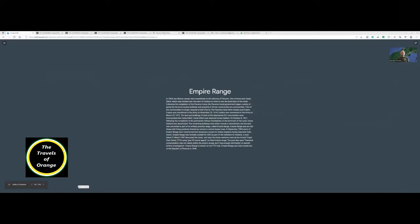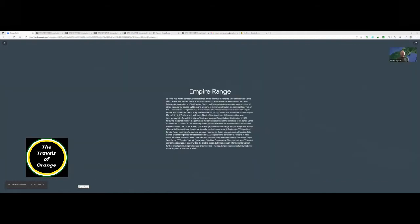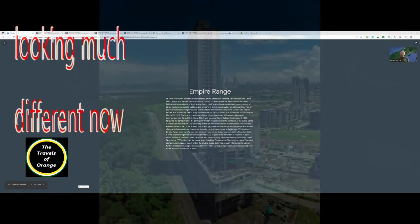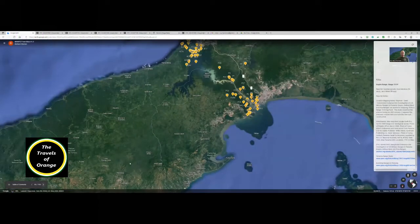In September 1994, part of Empire Range was transferred into temporary camps for Cuban migrants during Operation Safe Haven. There was a study conducted in the late 90s as part of the transition to Panama, and the study looked at unexploded ordnance, UXO, on the ranges. Empire Range also had a TTC, Tropical Test Center, location that shows up on one of their maps. Empire Range was fully turned over to the Republic of Panama in 1999.